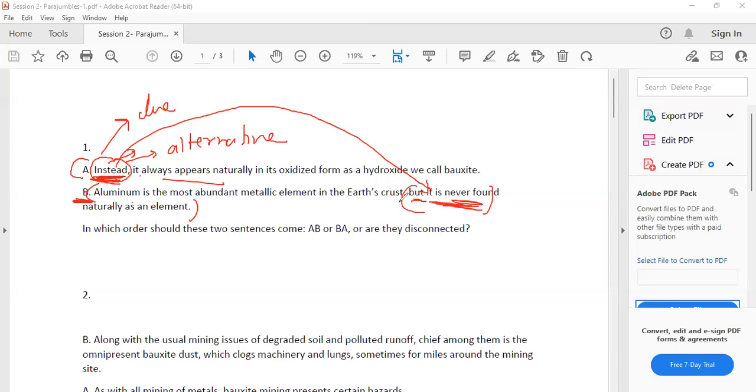So use your brain a little, otherwise nothing will happen. If you are conceptually weak, you might practice 1000 questions of Parajumble, you will not get a single question correct in the exam because you are conceptually very weak.